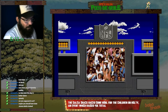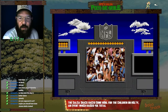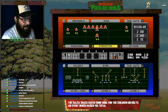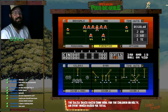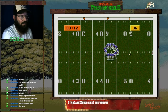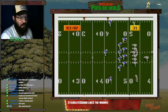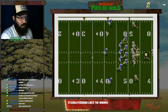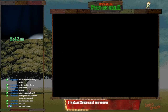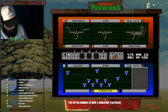Pico DeSacco. Shirtless guy with an arm in front of his face is very excited. At least I hope that's an arm in front of his face. Jeez. Thank you for the nice sack. Cincinnati winds up. I'm just going to rush the end every time. Good blocking. Better hurry. The pitch to the back. He's dumped at the 49-yard line. Brings up 4th and 20 for Cincinnati on the 49.